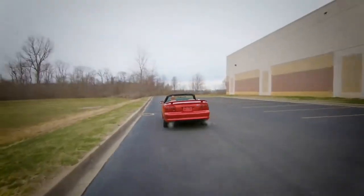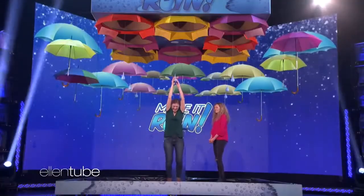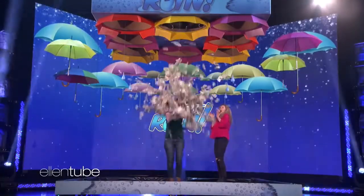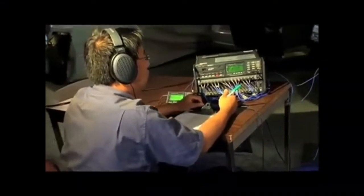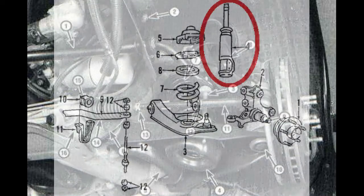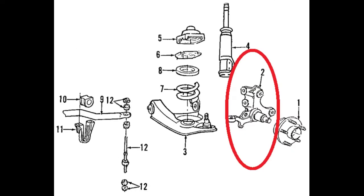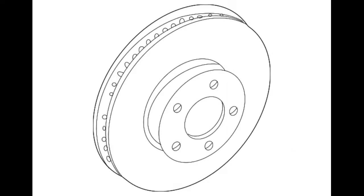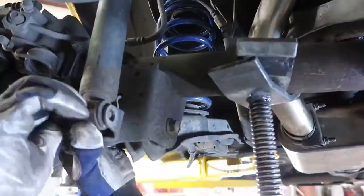The SN95 was also available in a convertible. Ford spent $700 million improving the Fox platform for the 1994 Mustang. Vehicle dynamics and braking were improved, while noise, vibration, and harshness, NVH, were greatly reduced over the previous Mustang. The Mustang's front suspension still used MacPherson struts, but with longer, lower control arms, new spindles, anti-roll bars, and larger front brakes. The rear suspension was still the traditional 4-bar link and solid axle.